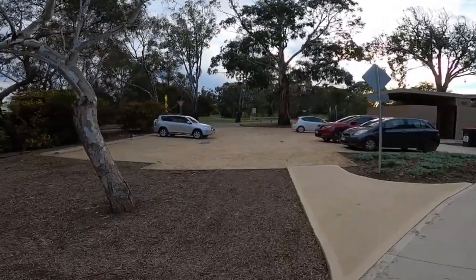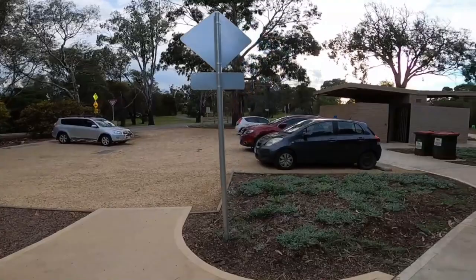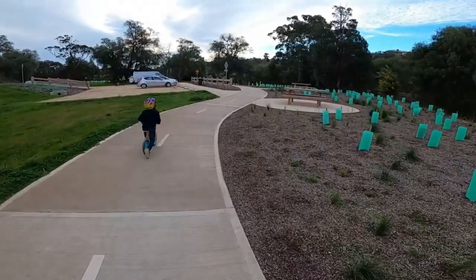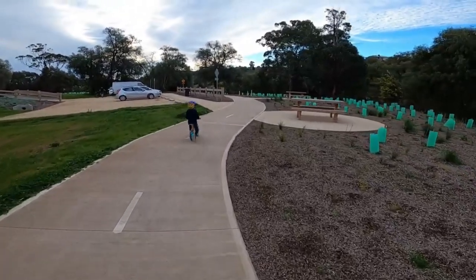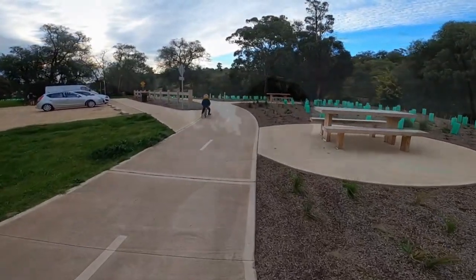So you can drive down here as well, park your car and do a little bit of walking and running and exercise. So this path would end here very soon, and then after that we're going to be onto the bridge. So now we are walking onto this bridge. You have seen this bridge in a lot of my previous videos.